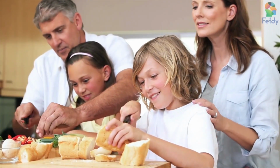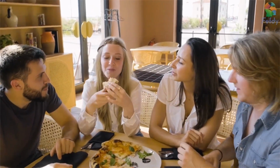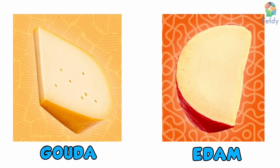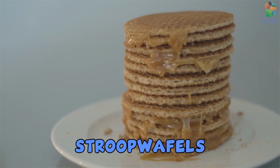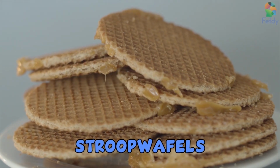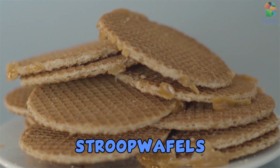Food. Dutch food is delicious. They love eating cheese, especially Gouda and Edam. Another favorite is stroopwafels, which are sweet waffle cookies with caramel in the middle.